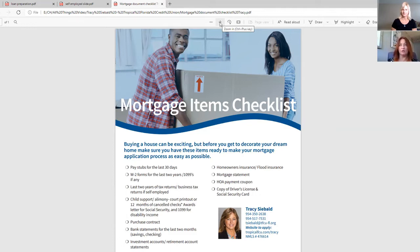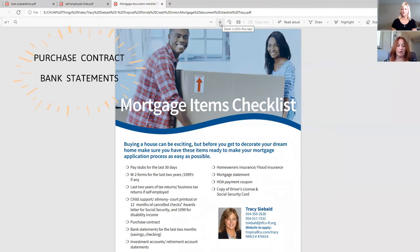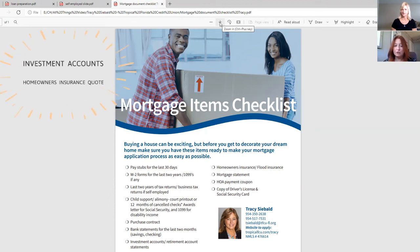We will look at all sources of income like child support. If you receive alimony, we're going to be looking at all of those types of documents. We're going to be looking at, of course, the purchase contract when it comes in, the bank statements for the last 2 months. We use all your investment accounts if you have those. We need to look at your homeowner's insurance quote if it's a purchase, or if you're refinancing, we need to see the policy. Refinancing, we need the mortgage statement. The HOA, that's a homeowners association, payment coupon, that's really for refinance as well. And then, of course, driver's license and social security card.